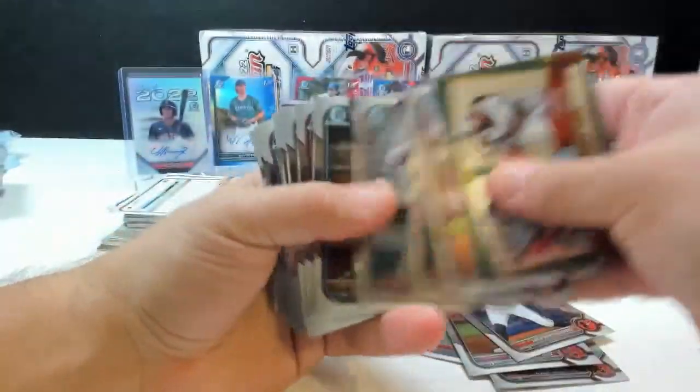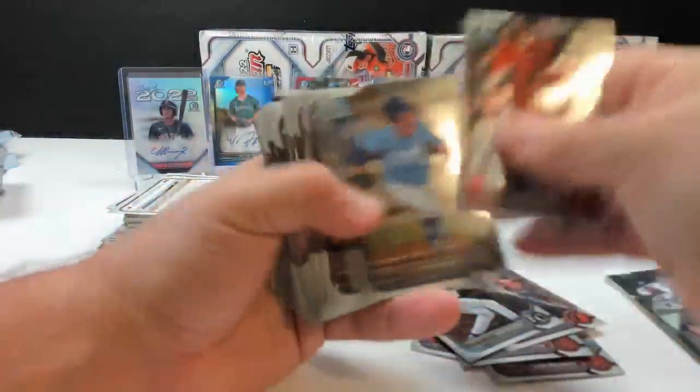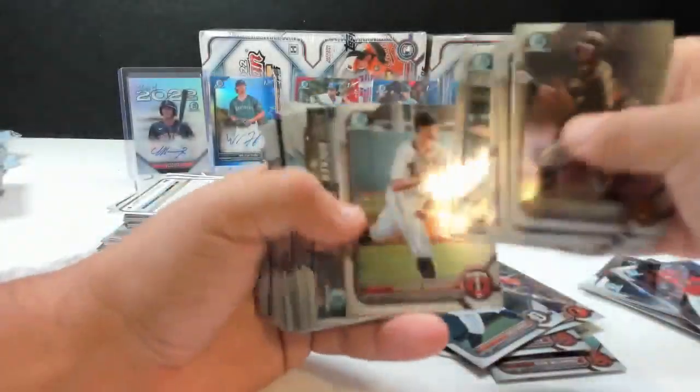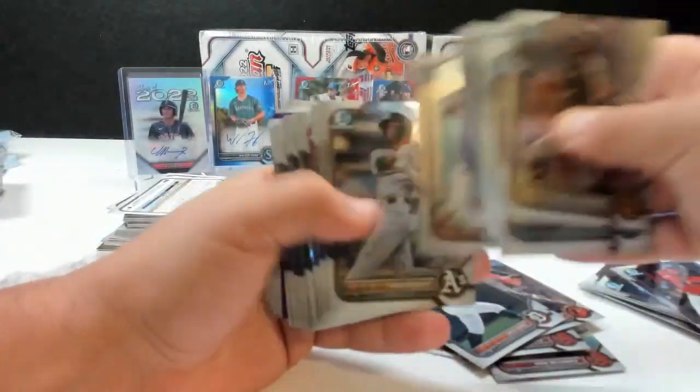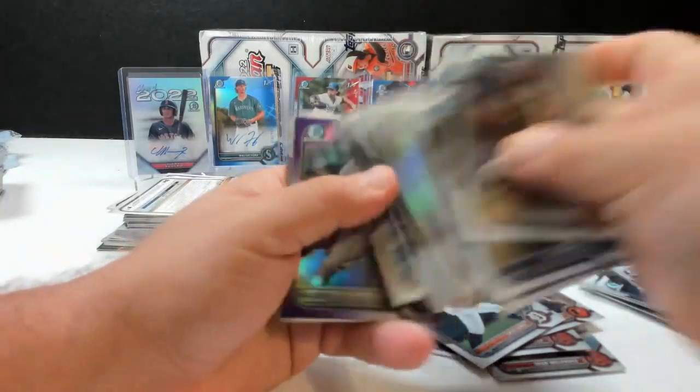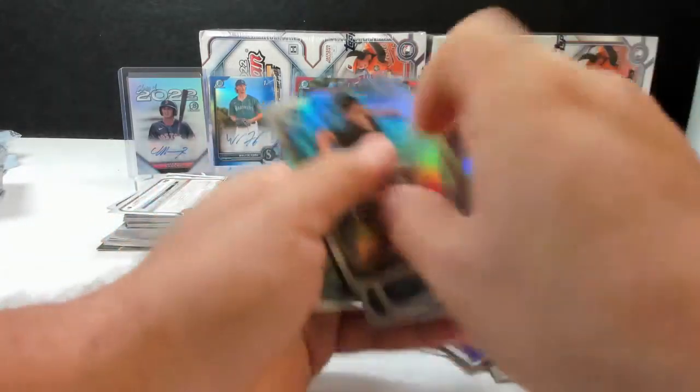Got a purple in this box. Gavin Cross base. I bought a big Gavin Cross today. I like his swing. Sweet lefty swing. Peyton Pallett to 250.